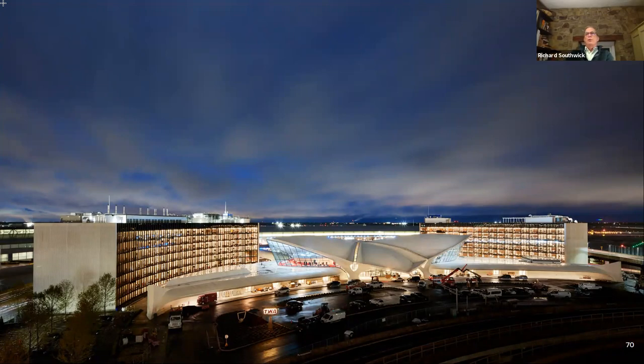Probably threefold. You need to be informed about precedent and history. You're not always reinventing the wheel because lots of people made really good wheels before you. You need to be creative. You can't have handcuffs on where things have to be exactly as they were. And third, you need to be flexible because particularly to do an adaptive reuse, you need to change buildings to make sure they can have a new life.